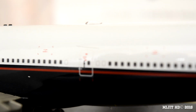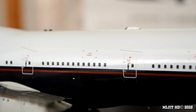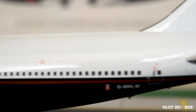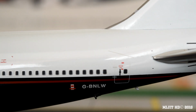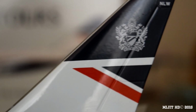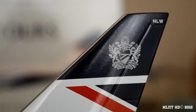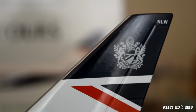Back onto the fuselage. We have those emergency hatches again. And we have the registration number, G-BNLW, or Golf Bravo November Lima Whiskey. And we got the Royal Mail logo to the left of that. And their logo on the tail, to fly to serve. That's their like original emblem, I guess. They don't have it on the tail on the current livery now.